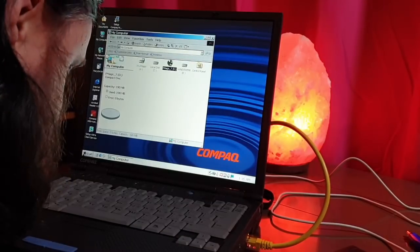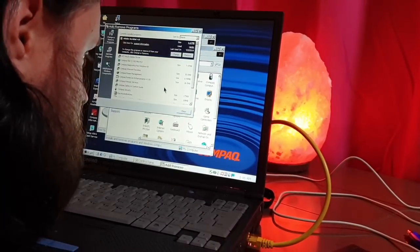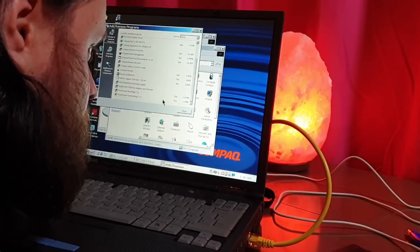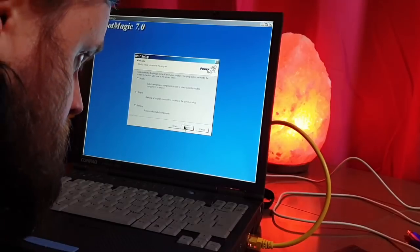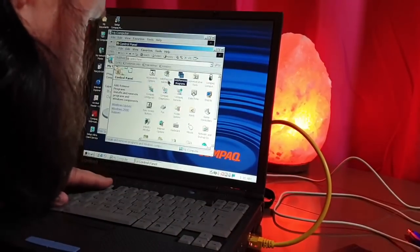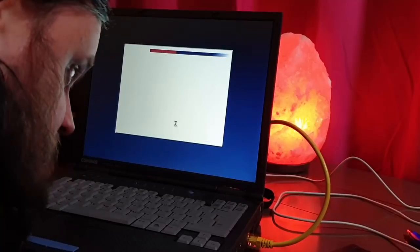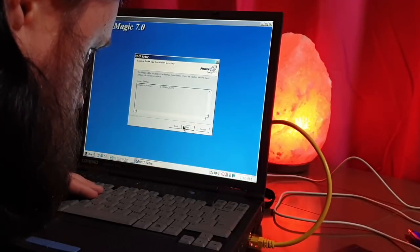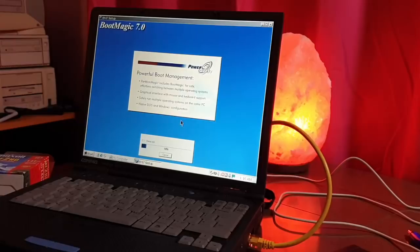Error finding home partition. Right, let's uninstall and reinstall, shall we? Right. I've uninstalled it. Now time to reinstall. Ah. Now it's actually going to install to the FAT32 partition.